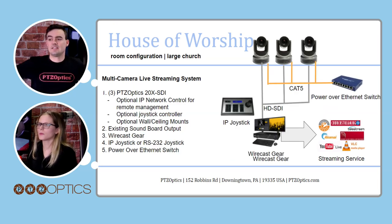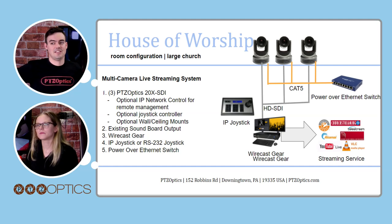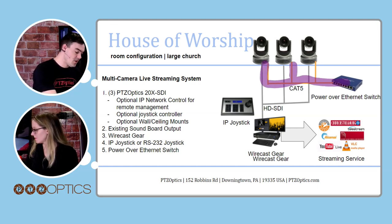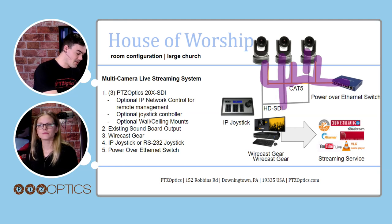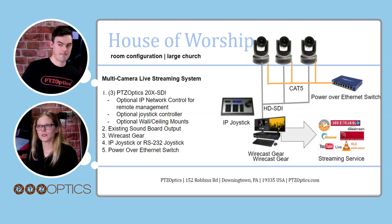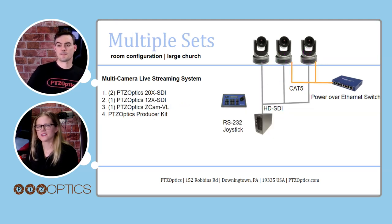Same thing here, a little more complicated. Three cameras instead of one. Definitely using power over Ethernet. We're still showing SDI here. It's still really popular. It's a great backup. But now with the NewTek NDI, we could be using just Ethernet. We know with live streaming, issues can happen, so having backup is the most important.